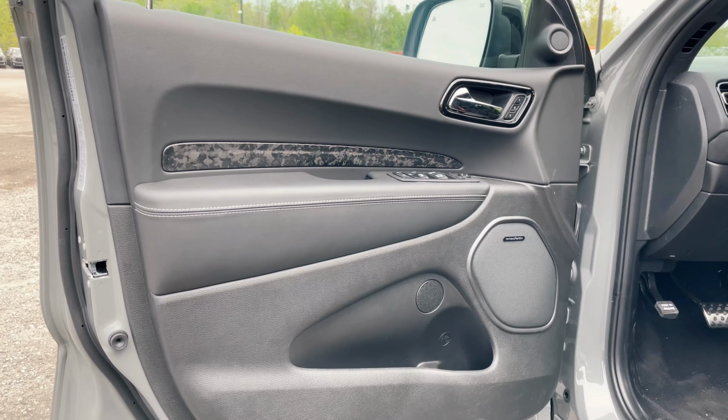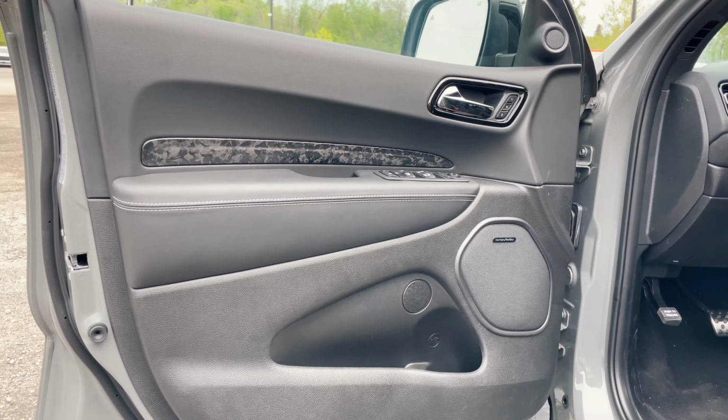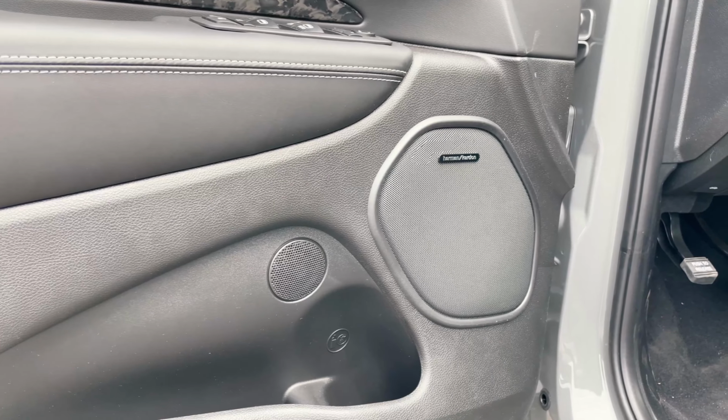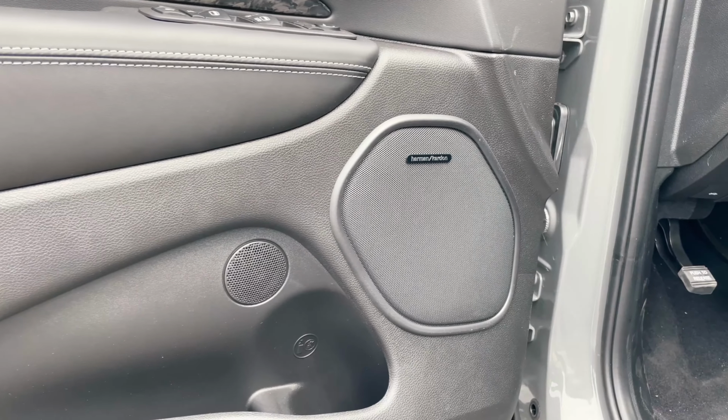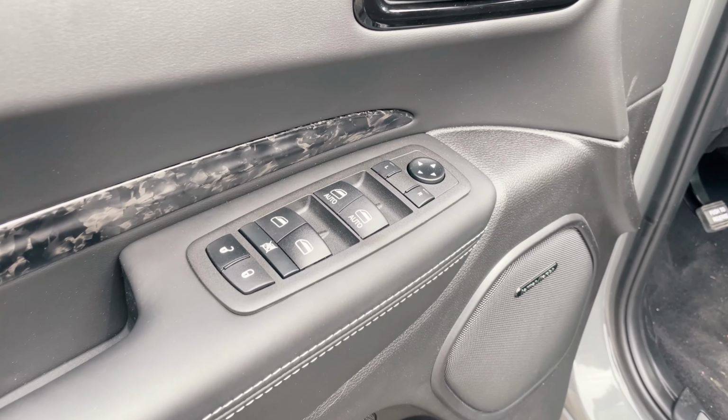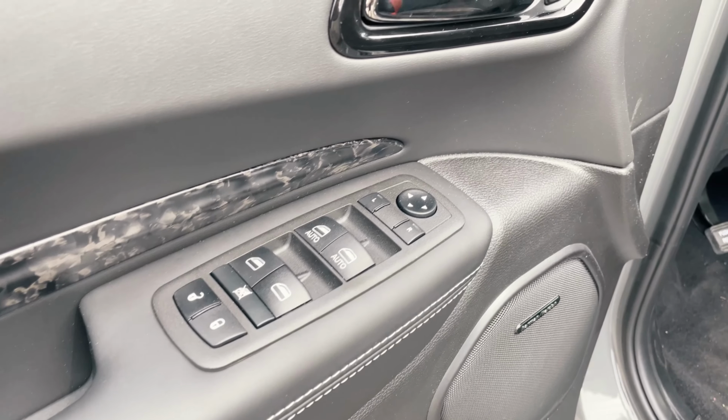Coming to the front driver's side, you've got more of that camo type material, little panel right there. You also got a decent amount of storage as well. And then you've got more of your Harman Kardon sound system. You get two speakers in the front, and then of course your window controls and then your side mirror controls right there. And you can't forget about having memory seats in this because it's an absolute must.